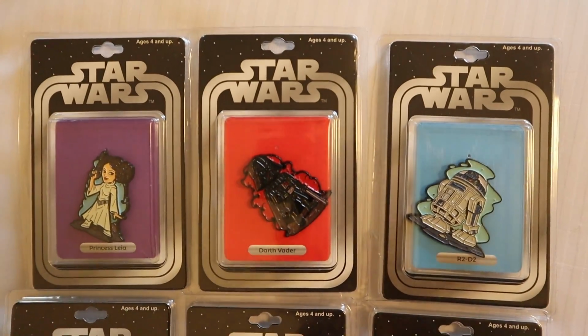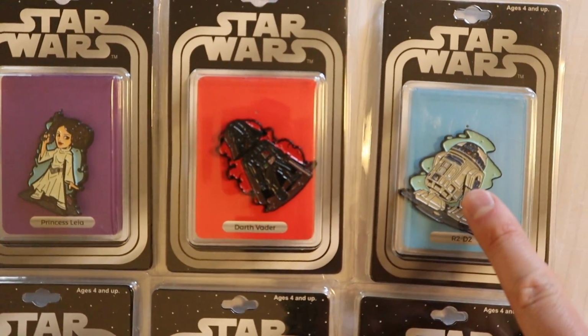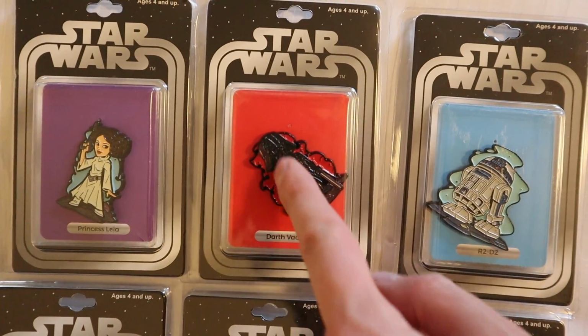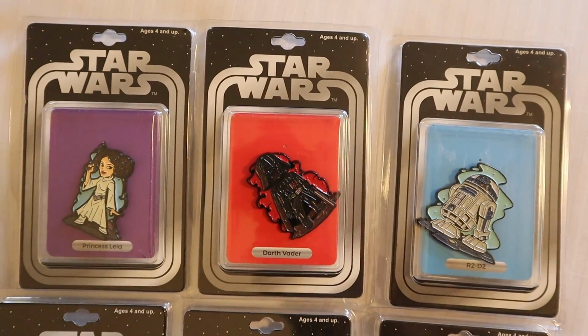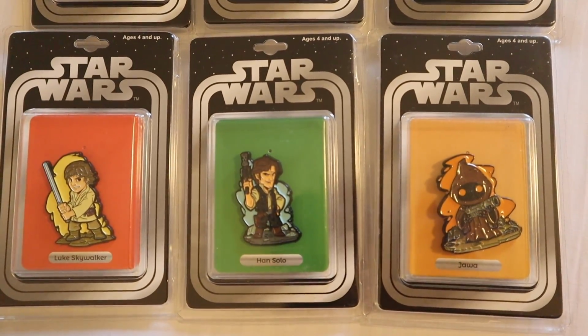You can see we have Princess Leia, Darth Vader, R2-D2. Nice coloring on these pins, and they're kind of etched as well. It doesn't seem like a smooth surface. It has a little bit of texture to it. Moving down here, we have Luke Skywalker, Han Solo, and a Jawa.